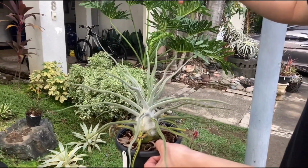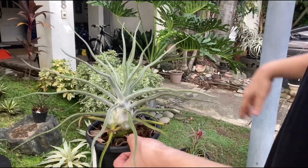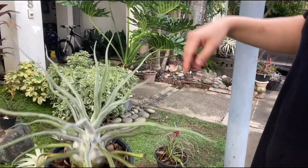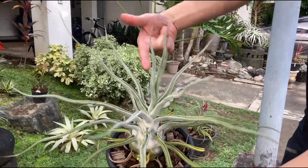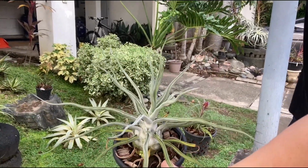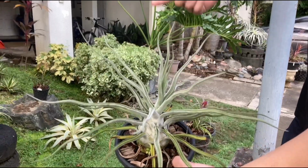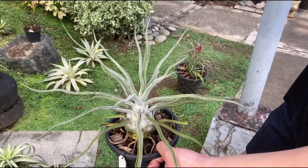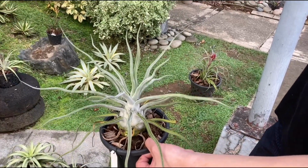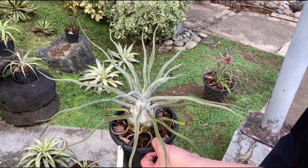Malamig ba yung Coleman? Well, normal water na kasi pauwi na ako nun eh. So when I put water, I water it from the top. I don't water it from the side. I make sure that the water goes into the base. I'm just trying to mimic rain as much as possible. So when it rains from above, it goes pa ganito.